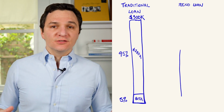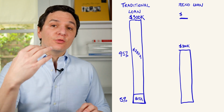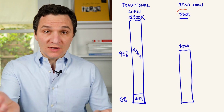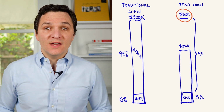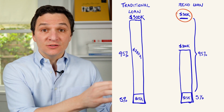So let's say you find a fixer that's on the market for $200,000, but if it were fully renovated, it'd be worth $300,000. The reno loan then would be based on that ARV of $300,000. You'd put down 5%, $15,000, and borrow 95%, that is $285,000, to both buy the fixer and pay a general contractor to fully renovate it.